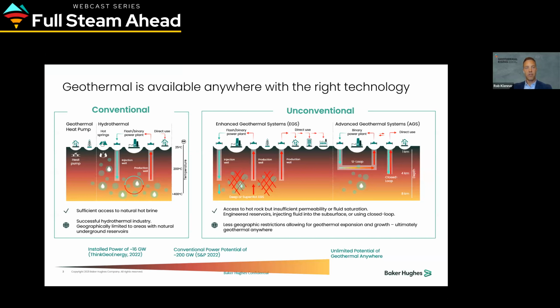And really that's the goal of our consortium: understanding these new technologies and how to apply them in the right conditions, but also in the right applications when we think about the surface and the use that we have there.